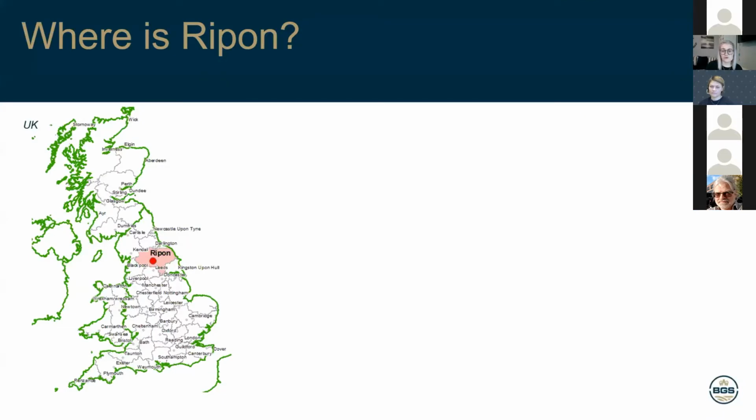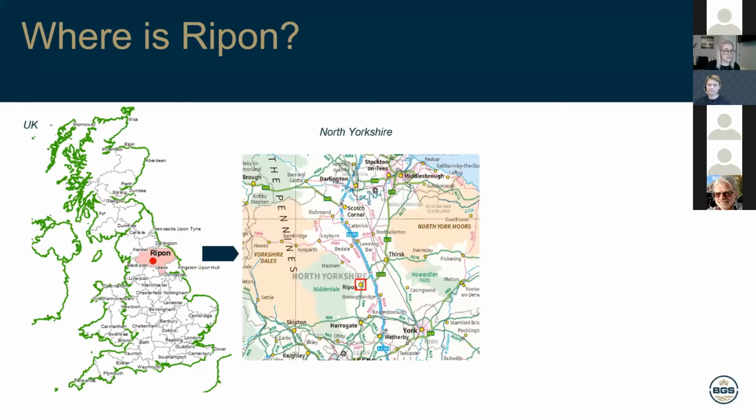So most of this talk will be focused on an area called Ripon in the UK. If you have a look at the map to the left, it shows Ripon, the big red dot. You can see it looks pretty central, but most Brits would say it was in the north. I won't go into that north-south divide we have here in the UK. It is located in Yorkshire, and more precisely North Yorkshire. It sits with the Yorkshire Dales to the west and the North York Moors to the east.